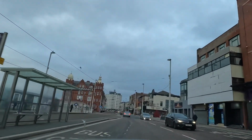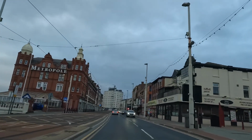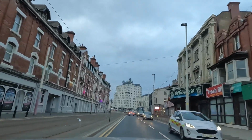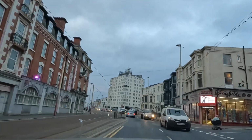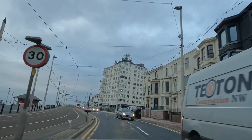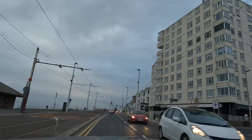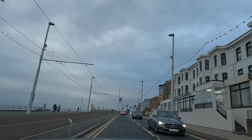So as you come out of Blackpool, then your next stop is the quiet end of North Shore. Thought we might, it's a little bit early really, and it's not really dark enough, but I thought we might catch some pretty lights in Thornton or something. Such a busy road, this promenade. So we're coming down to Gin roundabout. Next stop.